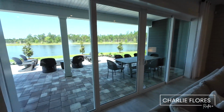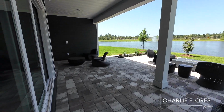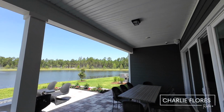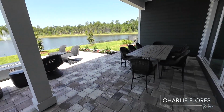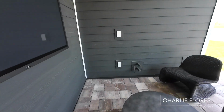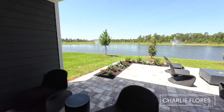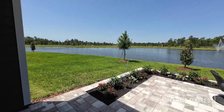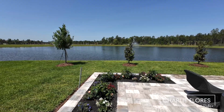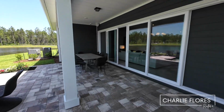And here we have the lanai. Let's take a look. All right, so here we have the lanai. There's a large lanai, giving you space for lots of seating. And then there is an option for an outdoor kitchen prep. So you'll have the pre-plumbing for a sink, gas stub. Landings is a natural gas community, so you do have the option of having a gas or electric dryer, also a gas or electric range or cooktop.